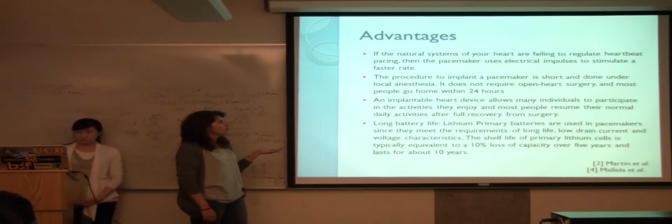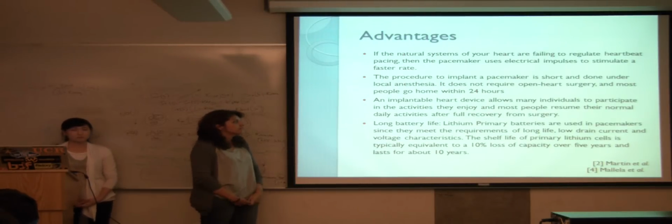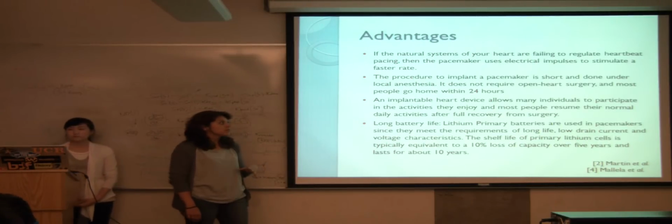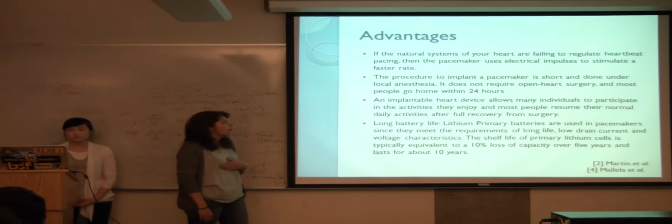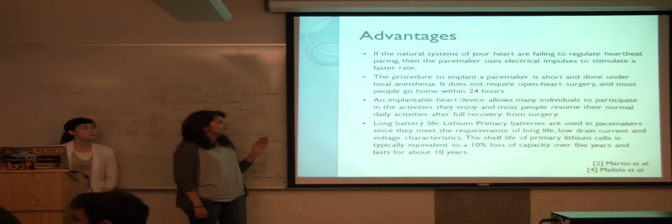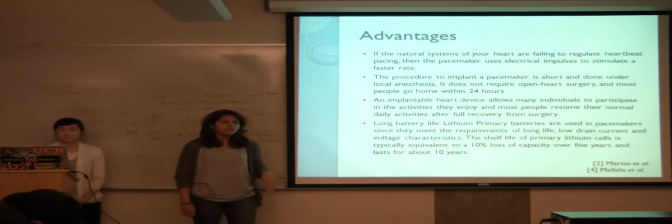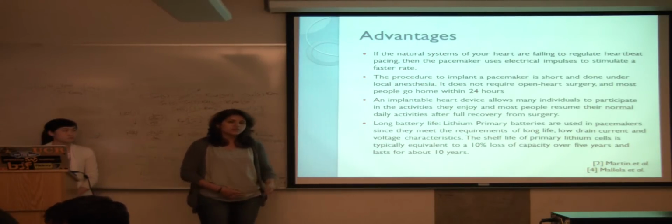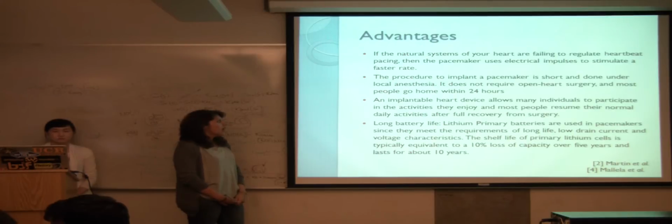First of all, if the natural systems of your heart begin to fail to regulate heartbeat, then the pacemaker uses electrical impulses to stimulate a faster rate. Also, the procedure to implant a pacemaker is very short, and it's only done under local anesthesia, and patients usually leave within 24 hours of the surgery.